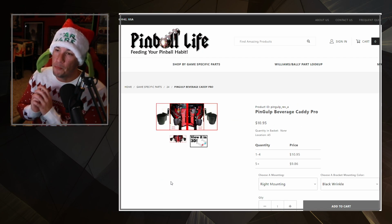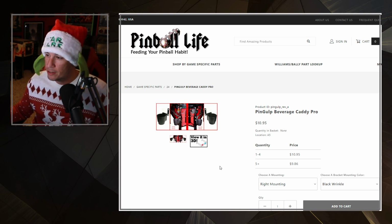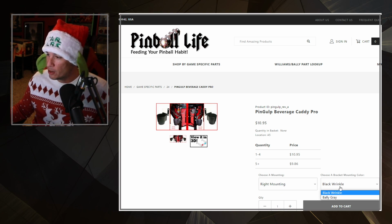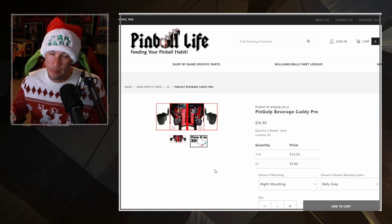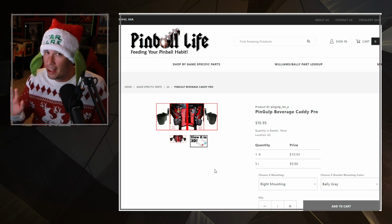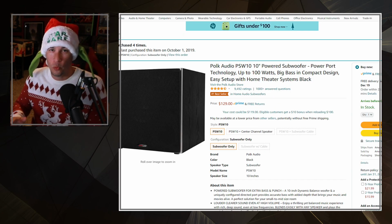Next on the list is from pinballlife.com. It's the Pingulp Beverage Caddy Pro. Now you can put this on either leg of your pinball machine, as it has options for right or left mounting. And then also you can change the color, black wrinkle, Bali gray. But these come in very handy in terms of being able just to set a beer down, a drink down. And the good thing is no matter how much you shake it, as long as you don't go Incredible Hulk on your machine, your beverage will not spill. Highly recommend this product.